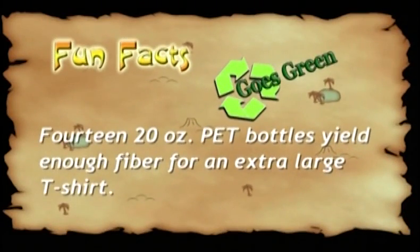Sure. Fun fact: 14 20-ounce PET bottles yield enough fiber for an extra large t-shirt. So remember to recycle. Yes, and keep recycling, because we thrive on this. Absolutely. All right, so we're done, right, Steve?